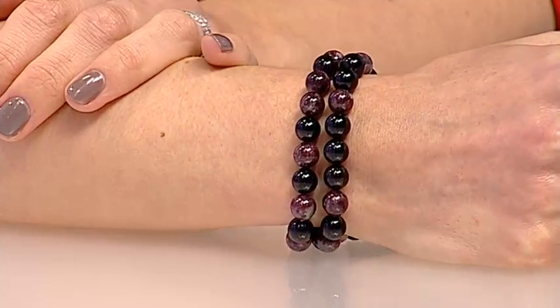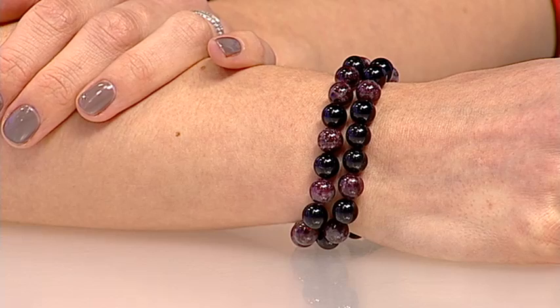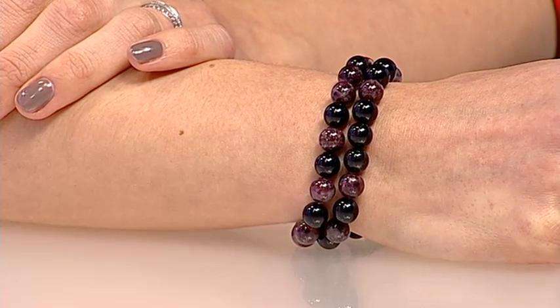Gorgeous. Now there is a little bit of a queue. Please remember it is a free phone number, so please just stay where you are. And the price for these is $7.95. The gorgeous tourmaline with so many different colours as well.